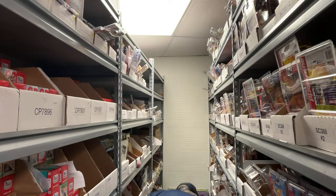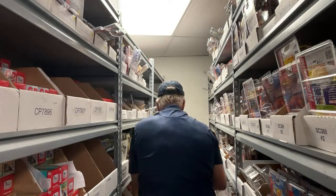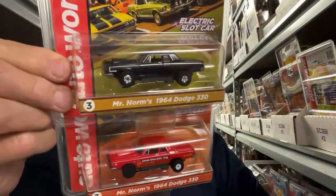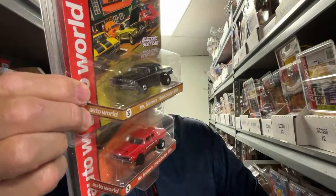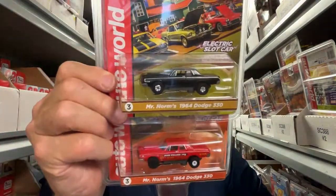Now here's another nice car, and I didn't realize we had these. Wow. And this is SC379. And these are the Dodge 330s. I love this car. This is the 1960s. You can tell this is the 1960s.